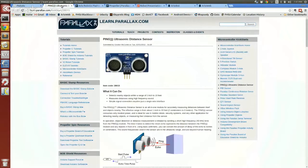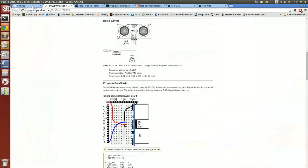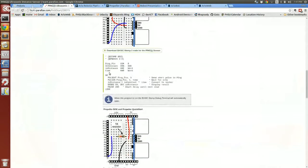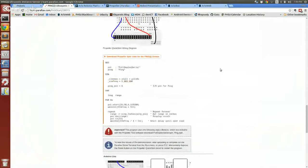Like, for instance, the ping sensor. Here's the website. There's the ping sensor. Here they show you exactly what the ping sensor does. They show you how it works. They show you how to wire it. They show you how to wire it onto this specific board, but there's others for other boards. And they show you the code, that stamp. There's also code in C. So it's really well spelled out how to do the wiring.